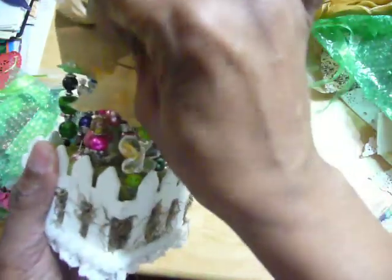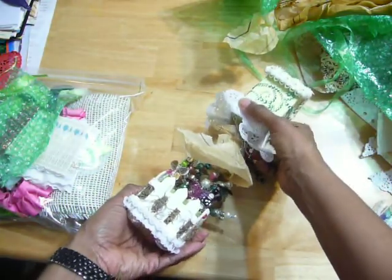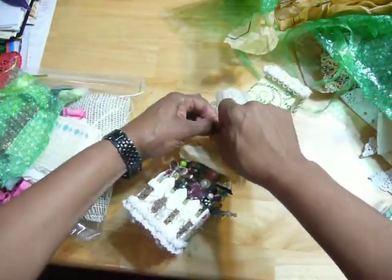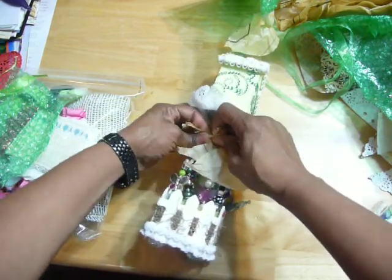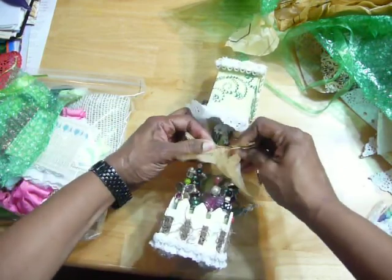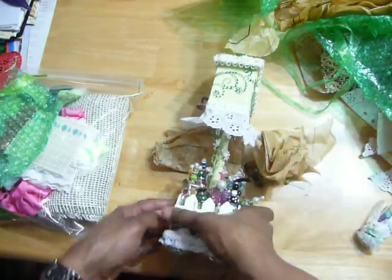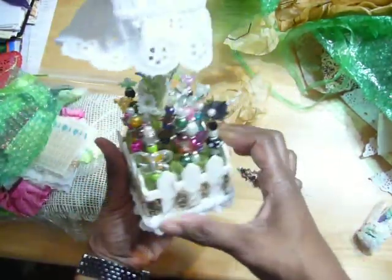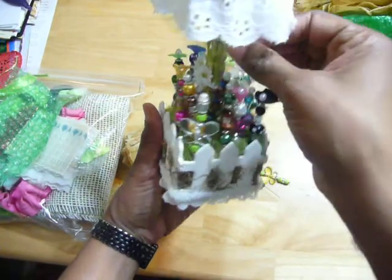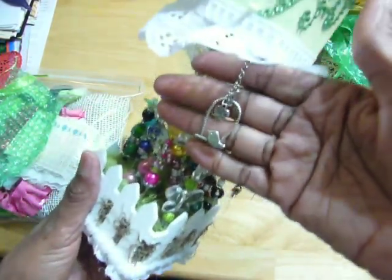Oh, I am doing a terrible job. I'm trying to get this off so we can see what's under here. Let me just lay her down. And if I have to just tear this, I will. I'll still be able to use it. But I want to see what's underneath here. Oh, this is so... I'm just tickled pink. It's like a little bird cage.